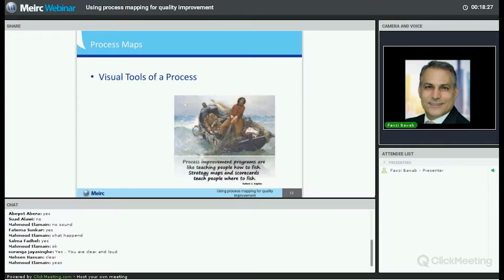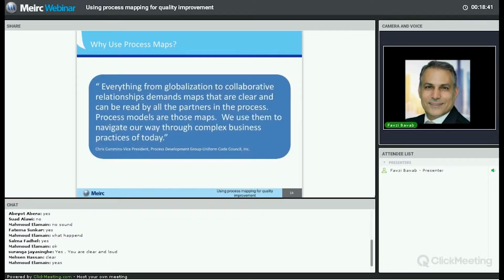So visualization becomes a necessity in doing process maps because people can immediately relate. They can see the whole process in front of them, and they can make changes. They can discuss with their colleagues on what needs to be done. Now, why would we use that? And here's something that picked up here.